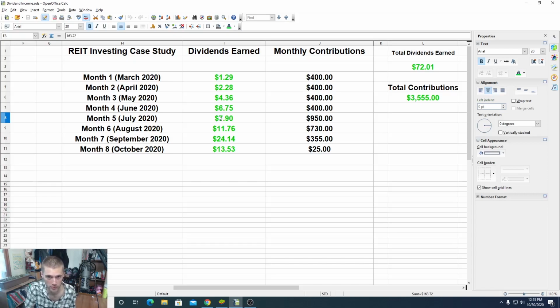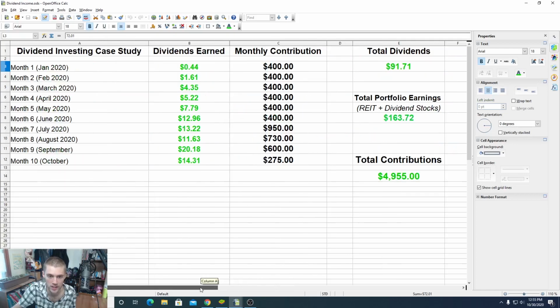They went down quite a bit as well, and I'll show you guys in just a second when we get to the REIT portfolio. But $72 in total earnings from the REITs. And once again, if we combine the REIT earnings and the dividend stock earnings of $91.70, we have about $163. So that's our total earnings for the portfolio. Not too shabby. Now let's jump into the goals spreadsheet so I can show you guys what my goals with this portfolio are.